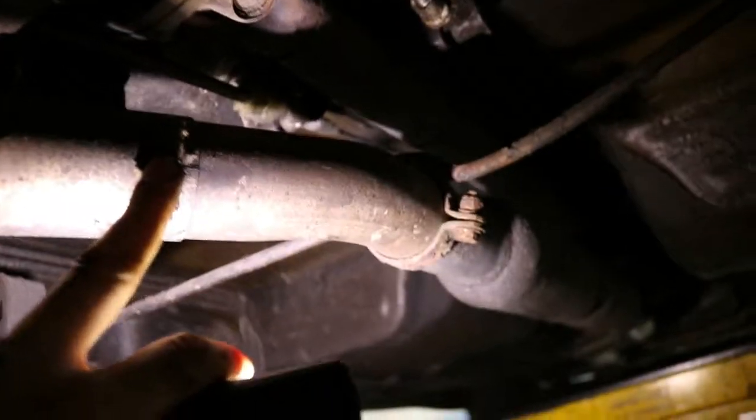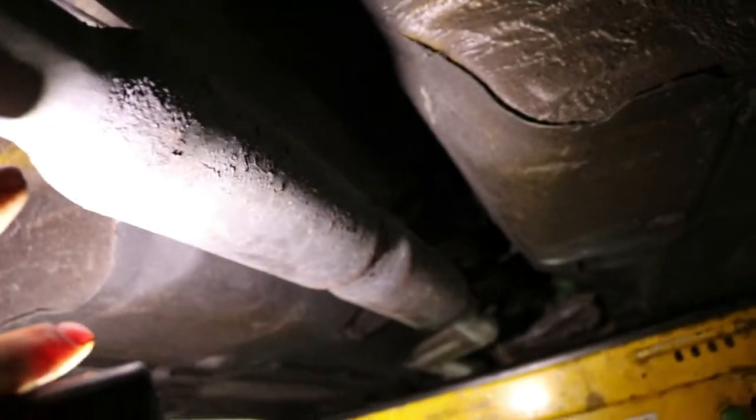There are some leaks coming from the exhaust, one bit there, one bit there, which is further down. Not quite sure what this is yet. I don't know if someone's put a cat in it, not quite sure. And it's leaking here, and I think it's leaking somewhere up there as well, where I showed you earlier.